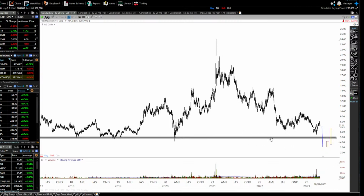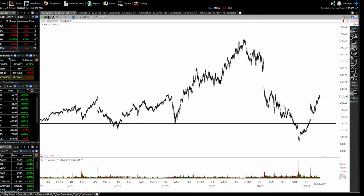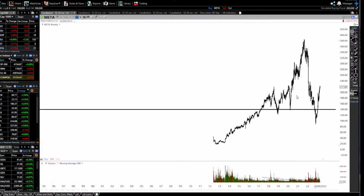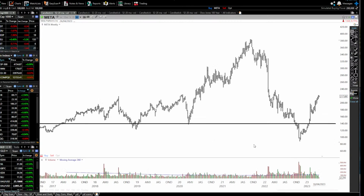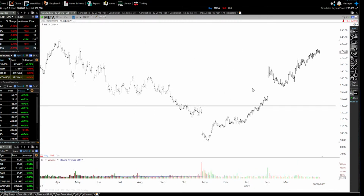So anyway, that would tell me that this is probably going to be the final low, or at least a bit of a bottom in the markets. If you have a look at Meta, Facebook, this is the exact same thing Facebook did. Look at this weekly chart. We came down to that level of support, down, down, down, down. We had this big flush down, and then we got back above it, and this has been in a big bull trend ever since.